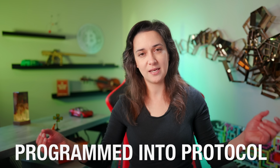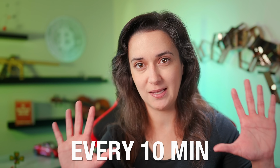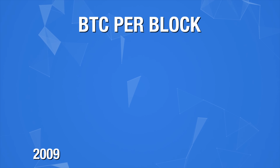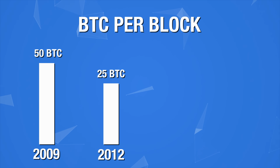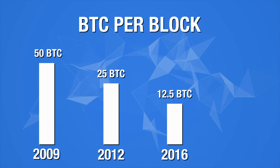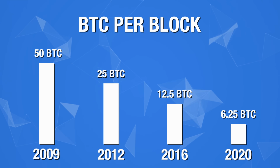Bitcoin halvings are programmed into the protocol to occur every 210,000th block. So since a new block of transactions is completed roughly every 10 minutes, this works out to an average Bitcoin halving event every 4 years, with the most recent one occurring back in May of 2020. When Bitcoin was first developed in 2009, the block reward was 50 Bitcoin per block. Then in 2012, the first halving event reduced the block reward to 25 Bitcoin. And in 2016, the second halving reduced the block reward to 12.5 Bitcoin. And in 2020, the block reward reduced to 6.25 Bitcoin, what it is currently.